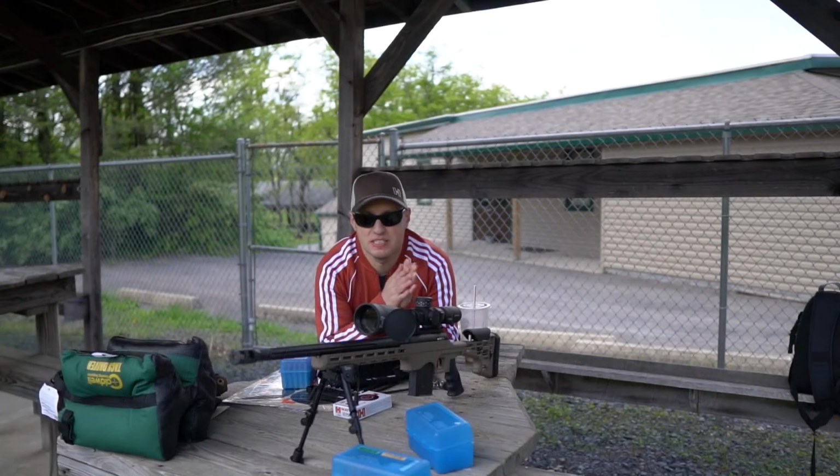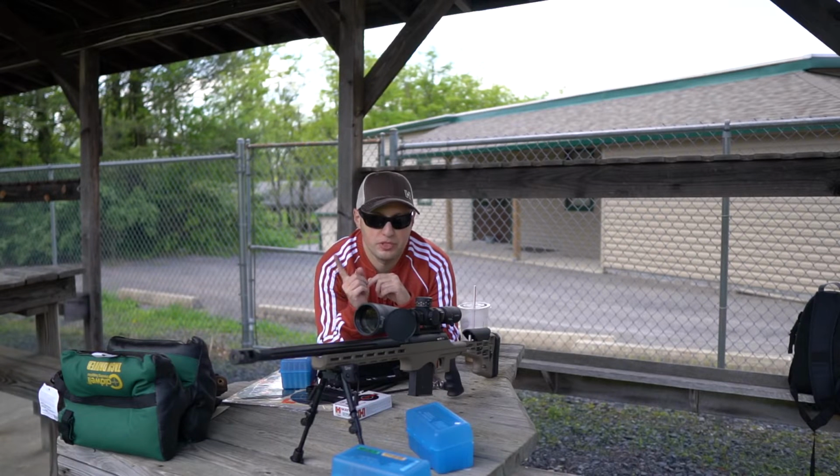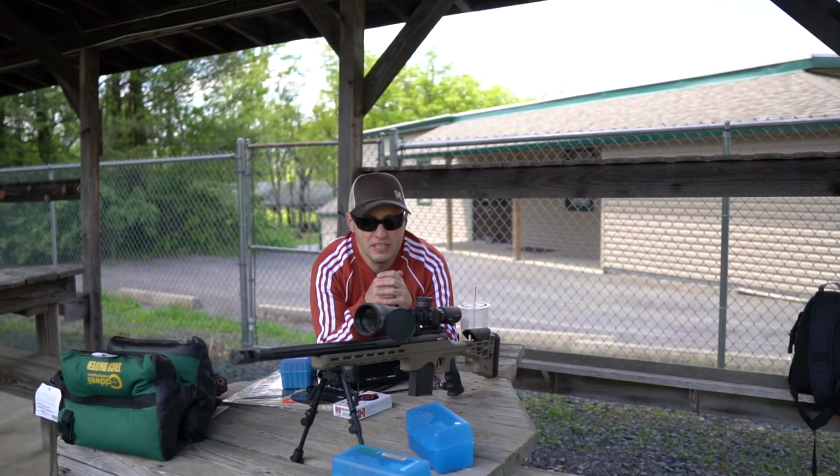What's up, everybody? This is take 2 on the Thompson Center LRR. I was here about a week and a half ago, both with the Thompson Center and with the Howa. And with the Howa, it turned out okay. Wasn't a fan of the scope, and I'm sure you probably already saw the last video about the Sightmark Citadel. And with the Thompson Center, I have great glass on here. So this is the Leupold Mark V, 5-25.